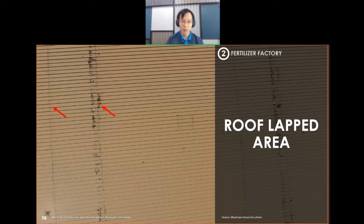All right. So another thing that we observed is that on the roof, there was actually lapping of roof. From this photo, what we observed is that there were two lappings, one on the left and one on the right. The one on the left did not show such severe corrosion, and there was no corrosion on the outside. The one on the right actually shows very severe corrosion, which I'll zoom in on to show you the differences.